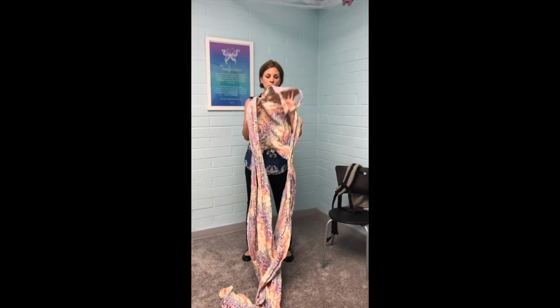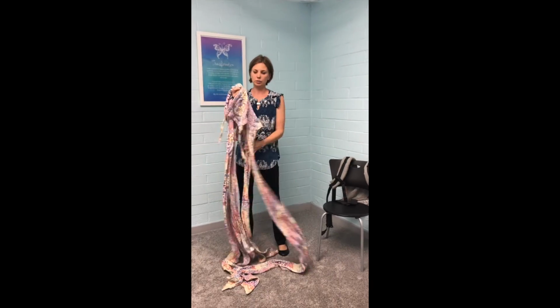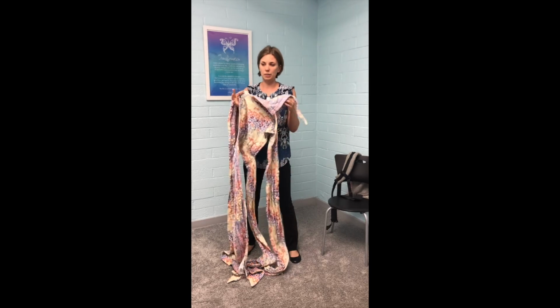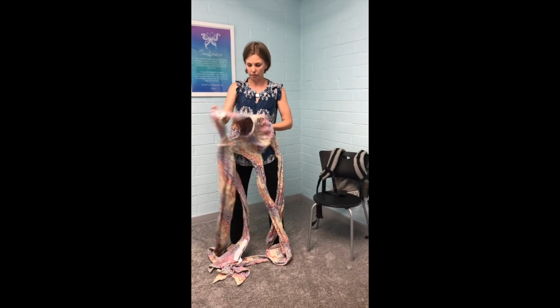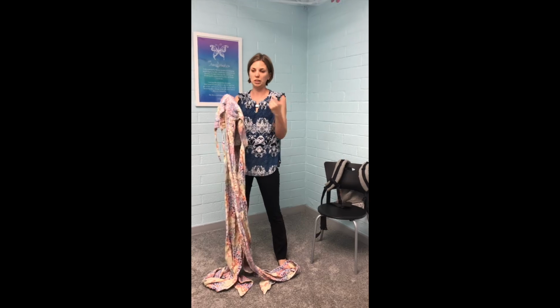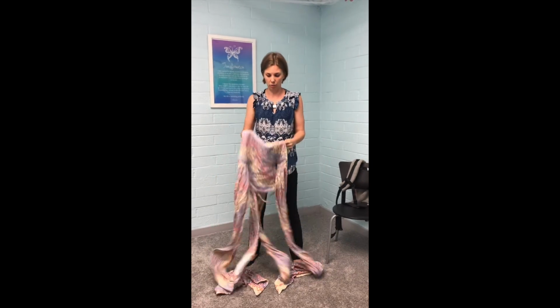So the next one I want to talk about is a Mei Tai carrier, and this one I loved as well because it is like the combination between a wrap and a more structured carrier, because it has the body and then it has the straps that you can work a little bit more with. I sometimes had coordination issues with getting the wrap on, so this sometimes became one of my favorites.